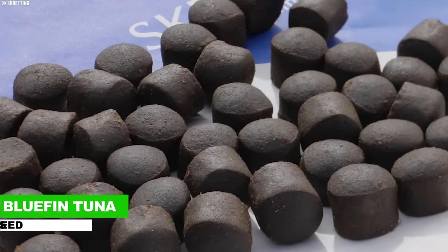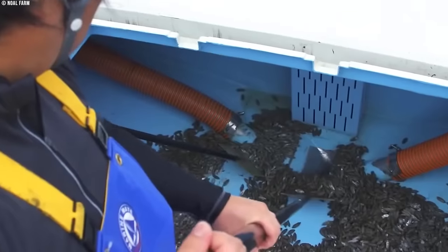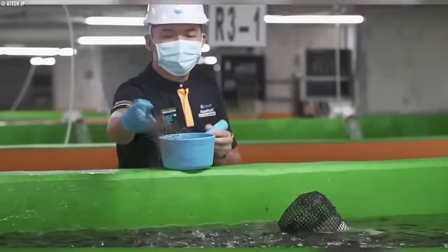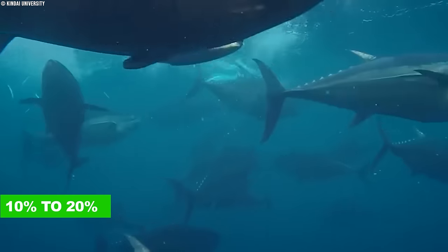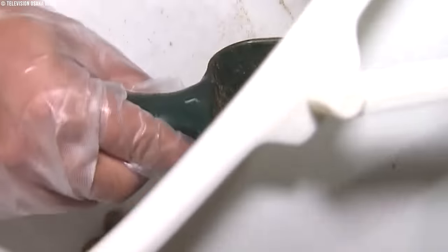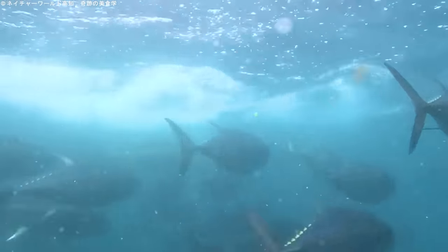Bluefin tuna feed pellets are rich in protein, typically containing 40% to 60% on a dry matter basis. Proteins are essential for muscle growth, tissue repair, and metabolic functions. The lipid content, on the other hand, ranges from 10% to 20% and provides crucial fatty acids like omega-3 for brain development and immune health. Feed pellets are fortified with vitamins A, D, E, and B complex, and minerals, calcium, phosphorus, and selenium, to meet the nutritional needs of bluefin tuna.